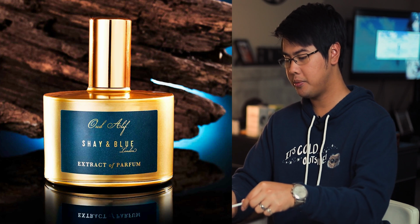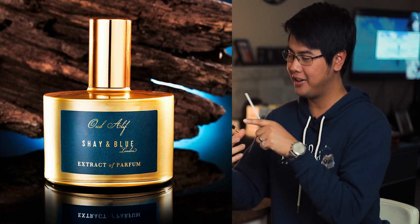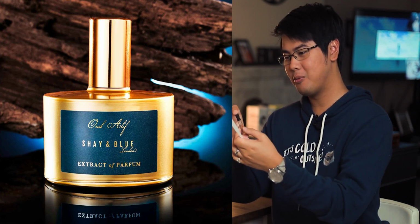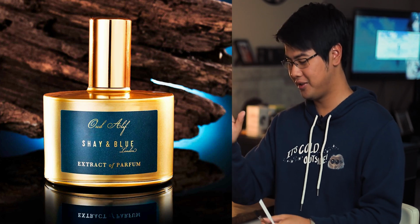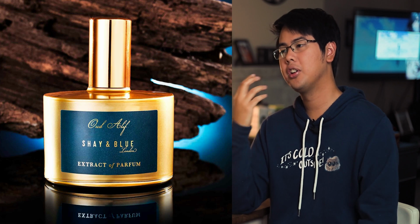Pop, pop, pop. Come on, spray. There's a little dot right here. You guys can't see it, but I thought that was the sprayer. But the sprayer was on the other side the whole time. So I sprayed like 4 sprays on my own fingers. So I'm just gonna smell my fingers now, I guess. Oh, this does smell nice.